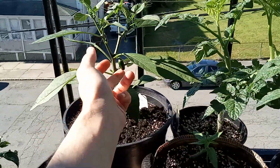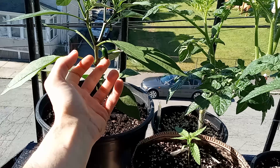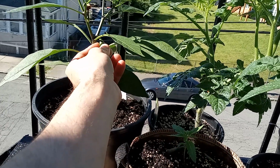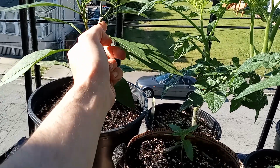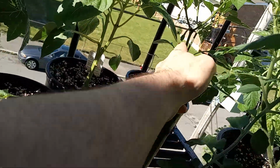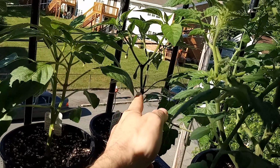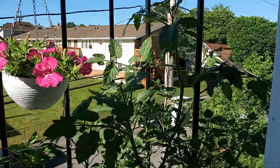Yo, and then we got my little jalapeno. It's switching over here like a little dookie. You know, I have a young son, so that's what I told him, and he cracked up. But yo, that's my baby jalapeno right there. And I got more growing in. And this is a jalapeno right here. This one right here, that's turning into a pepper right there. Was a flower, pollinated.